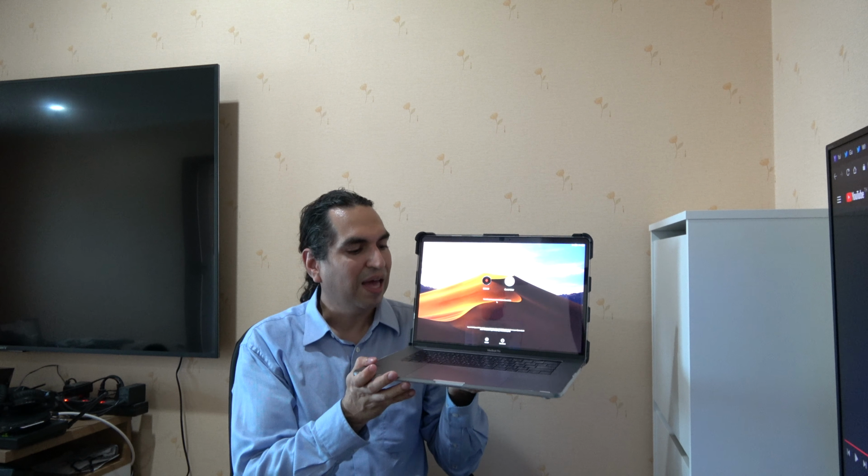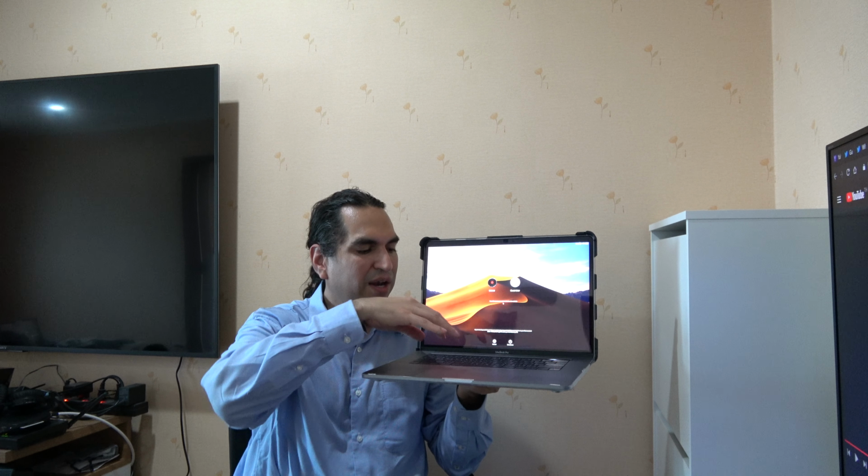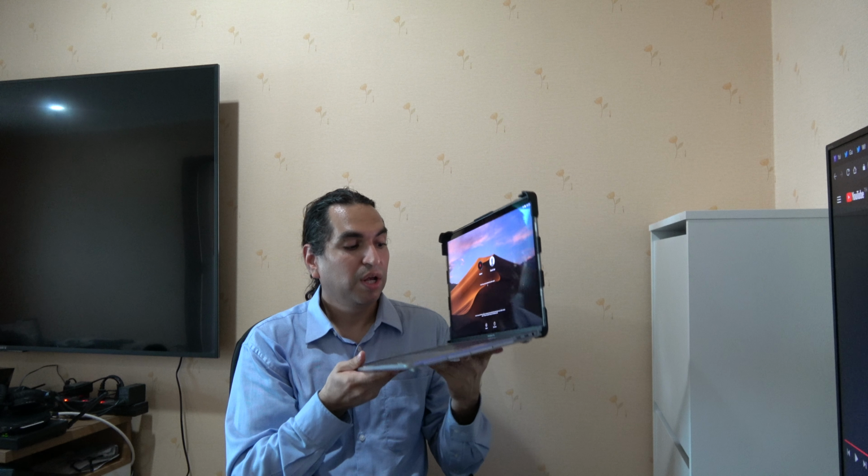It's insane, guys. The space gray color. I know that MacBook Pros have problems with the keyboards and all that, but to be honest with you, I've never had a problem with the keyboard. One thing I love about this laptop, guys, is this feature. And I'm gonna show you it right now.